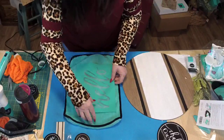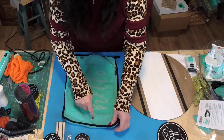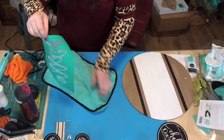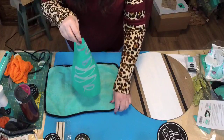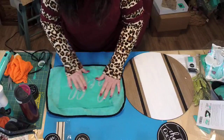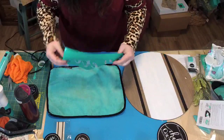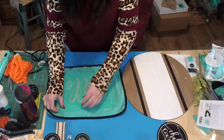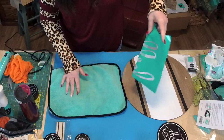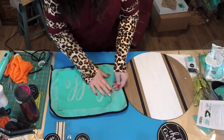So now we're just going to fuzz this transfer. And what the fuzzing is, is just getting some lint off this towel onto the back of the transfer, the adhesive side of the transfer, so that it will ease that stickiness a little bit off my fingers. Okay. So I'm just fuzzing it until I can let go of it easily. That's feeling pretty good.